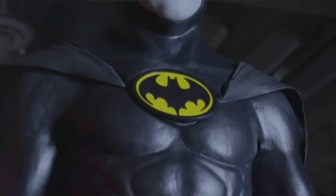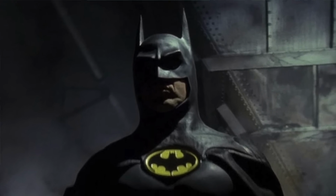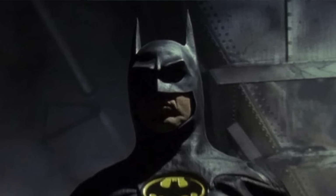A lot of people say this was because of a copyright issue, which was not the case. It was purely Tim Burton just wanting to beef up and toughen up the look of the bat symbol. Again, fans weren't exactly on board with it, and that's why they changed it back to the classic look in Batman Returns.